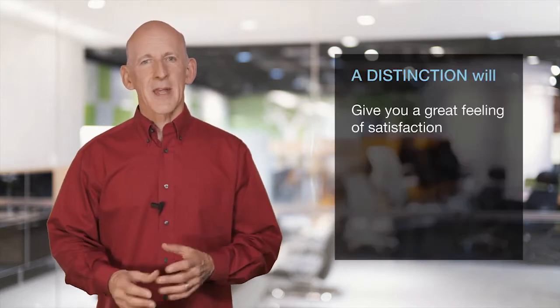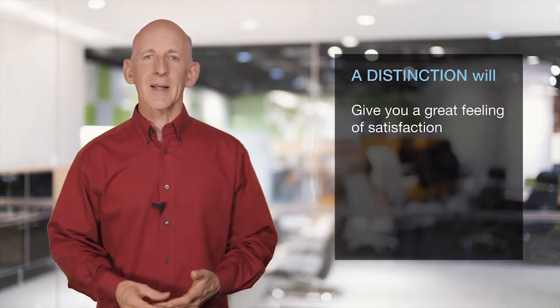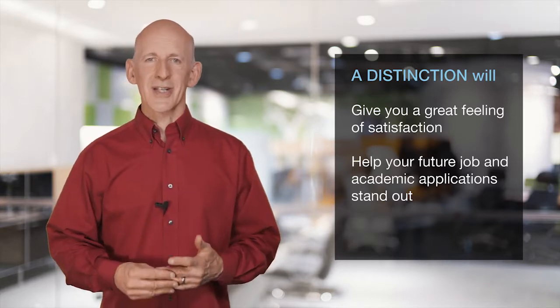There are three very good reasons for striving to achieve a distinction in your individual units and in the course as a whole. First of all, there is the feeling of satisfaction that you will get from knowing that you've been able to achieve the highest grade. Secondly, it will help your application stand out when applying for jobs and for the next level of your education.